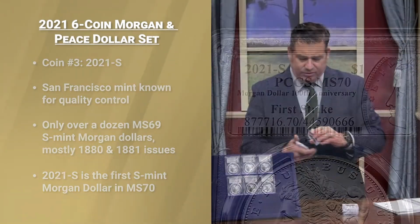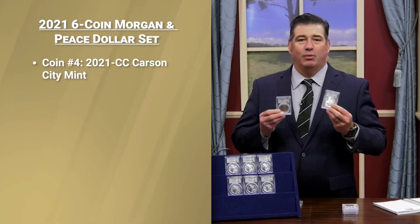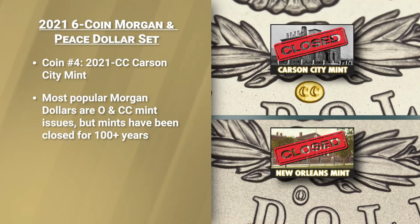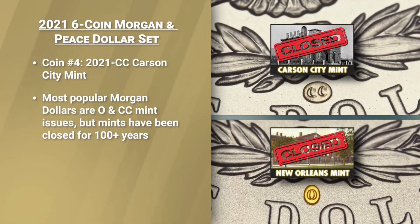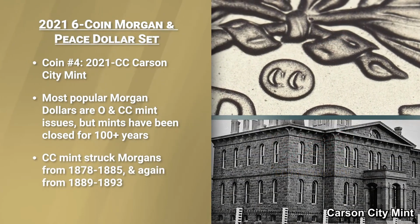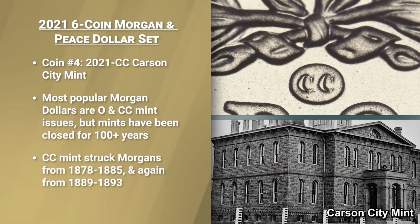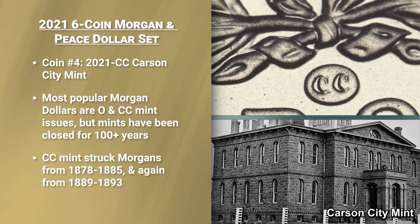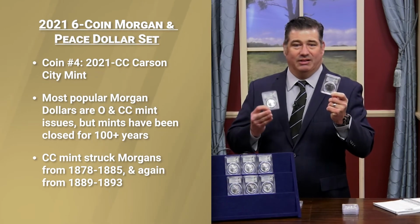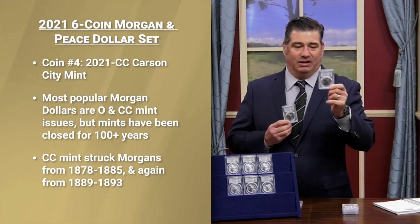And then we have these 2 coins. I'm gonna kind of talk about these together. When we're collecting Morgan dollars, we know the mints that people want the most are generally Carson City and New Orleans. Those mints have closed though. Carson City Morgans were originally produced from 1878 to 1893, even though that mint was shut down for a few years in between, so they only struck them for 13 years. They didn't strike them in 1886, 87, 88. So they didn't even strike for that full run of years from 78 to 93.